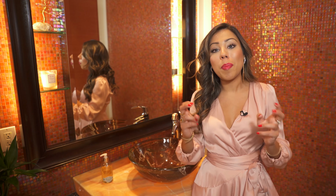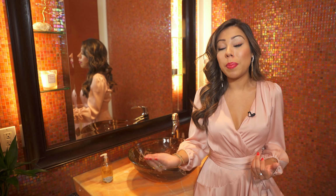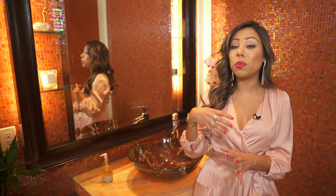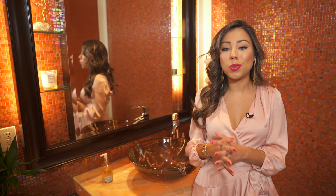So in this guest bathroom or powder room, however you want to call it, I'm going to show you what are the essentials that I believe a powder room should have, as well as how I decorate it. So let's start off actually with what you see here on the outside, and then we're going to dig into the drawers and how to organize the drawers.